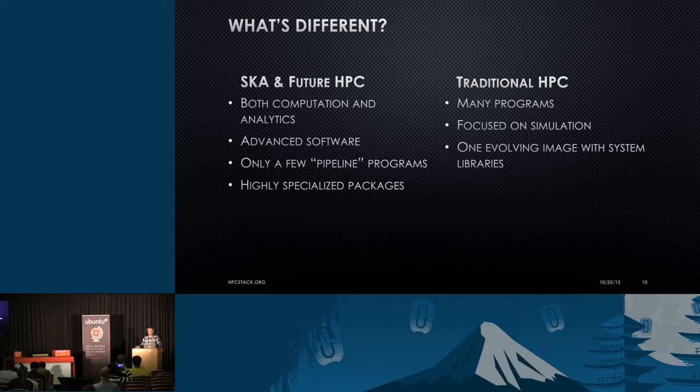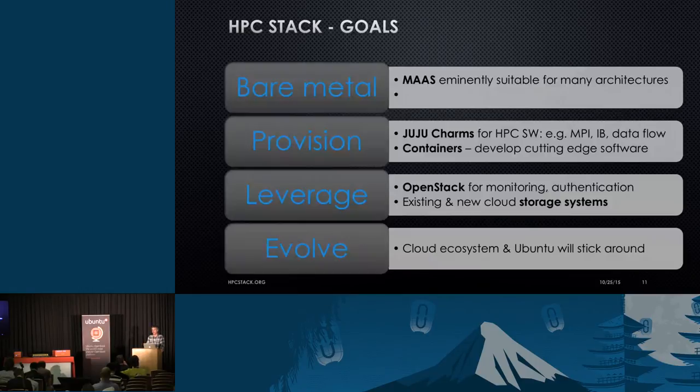Traditional HPC runs many programs in the data centers, so they have to be very, very flexible. They're more focused at the moment on simulation, although that is changing, yeah? So the trend is towards more analytics and somewhat less simulation. And at the moment, there is typically one evolving large image with system libraries. It's always out of date. Yeah, and so we believe that that led us to what we've called HPC stack. I think it was Kiko's idea to use this name.